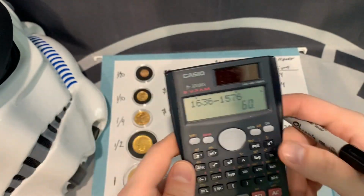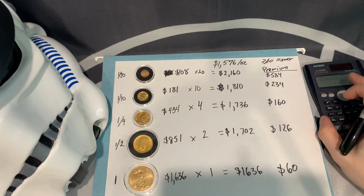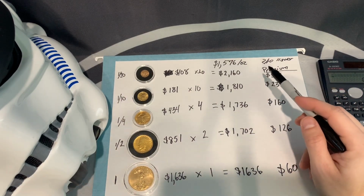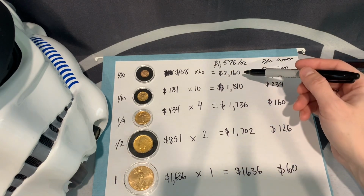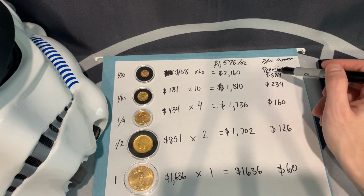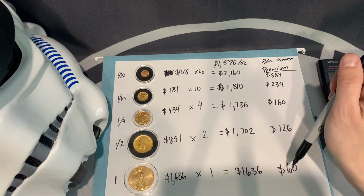Okay, so now what you're doing is you're looking at the cost of the premiums that you're spending on the gold, okay? So right now, again, at the time of this video, spot being at $1,576, you can see here that you are going to be spending a lot more money in terms of premium on the smaller fractional gold coins as opposed to this 1 ounce gold eagle.